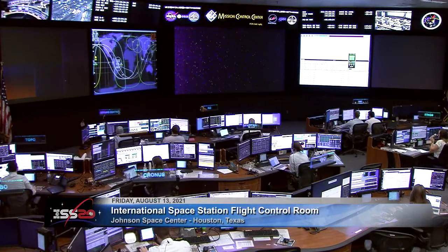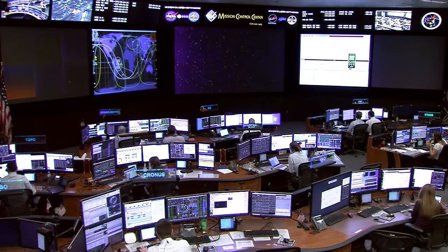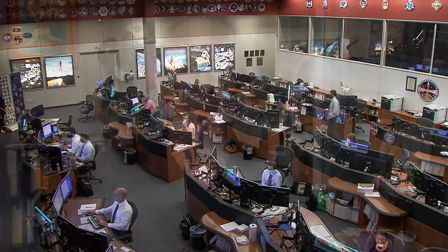Good morning, and welcome to this look at the activity inside the International Space Station Flight Control Room, where a team of specialists is always on duty to monitor the systems of the station and help the Expedition 65 crew members with their jobs in orbit.